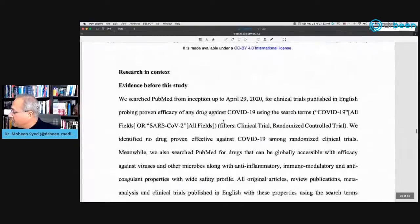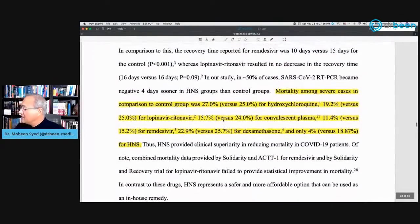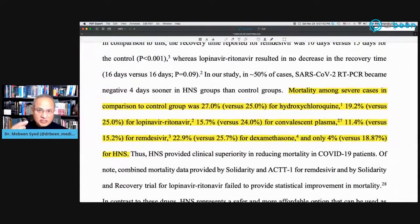Check this out. This is, I think, the most important part. Once again, it is an inexpensive seed called black seed, and it is over the counter, available almost everywhere in the world. And look at the mortality reduction when used for COVID-19. Check this out.